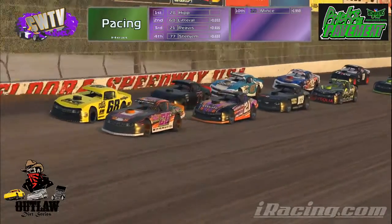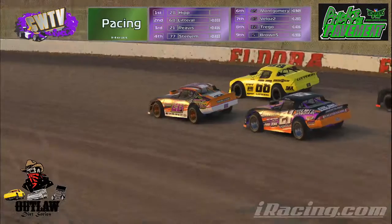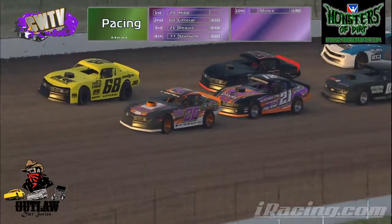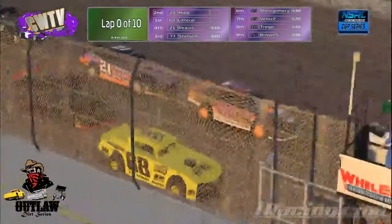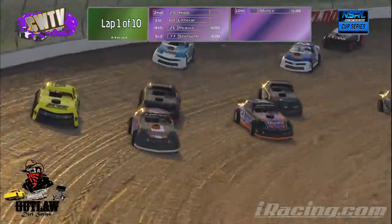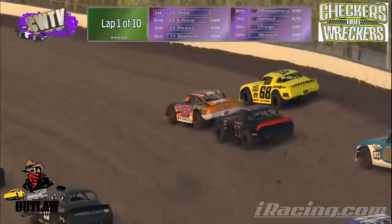And he is going to bring the field to the green flag here at Eldora tonight with the Outlaw Dirt Series. The pace truck is off. You know what that means. That means these drivers are on, and Bailey Hip is on it. But look at the 68 of Darren Little slinging it on the top side, trying to get around Hip early. And the 21 there of Jim Rivas slinging it low.